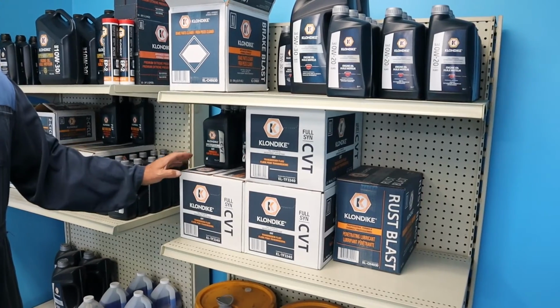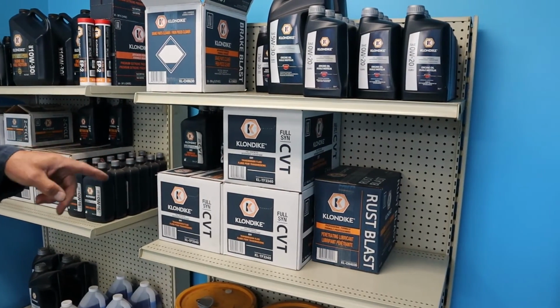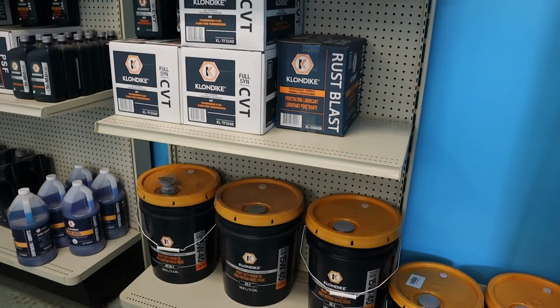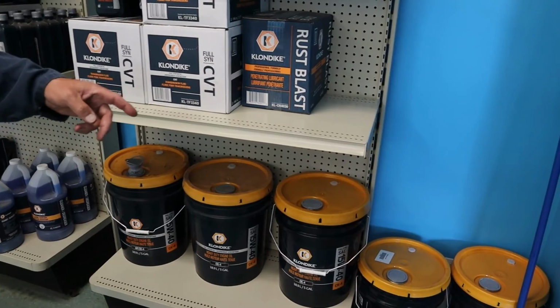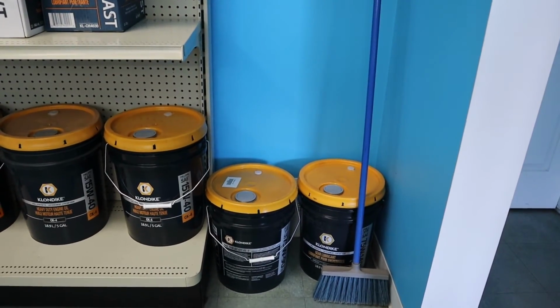And then we have our CVT, constant velocity transmission fluid, for a lot of the newer automatic transmissions. Another case of the Rust Blast that we like to use. And then we get into the old 15W40 CK4 fully synthetic diesel oil. 75W90 fully synthetic gear lube, 75W140 fully synthetic gear lube.